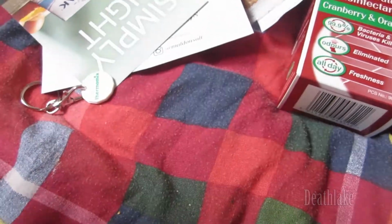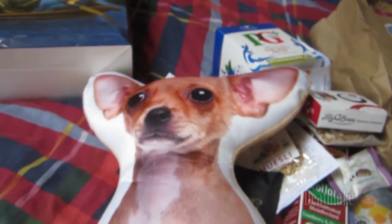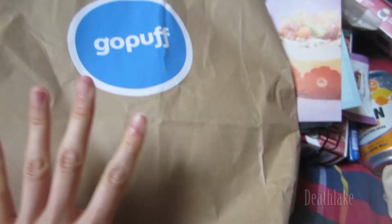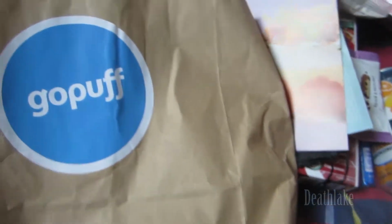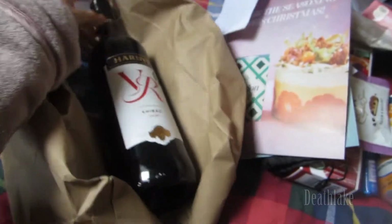Oh, yes! Up next is this Chihuahua pillow. Very soft and it's very furry over here. Next up, this was from Spin the Wheel. So this was from Spin the Wheel and I won this. And it is a bottle of wine.